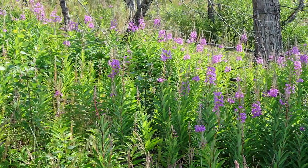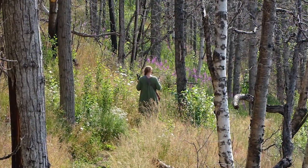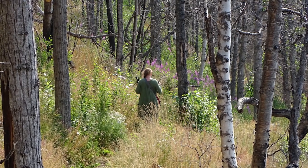The AllTrails app is a great tool that we use for finding hikes. Be sure to make noise as you walk though. There is a lot of dense vegetation in places and you don't want to startle a bear.